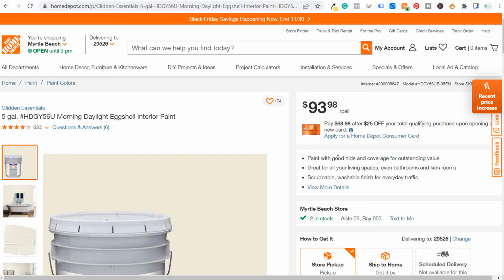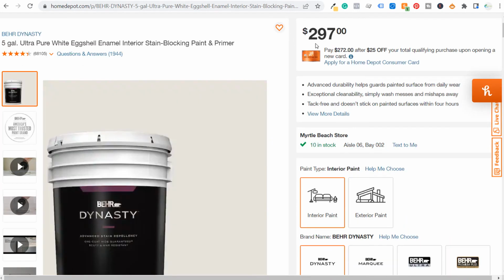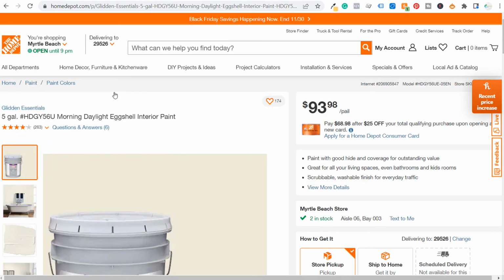The $93 paint is saying good hide and coverage for outstanding value, great for all living spaces, scrubbable, washable finish for everyday traffic, whereas the Behr Dynasty, you're paying more money. Advanced durability helps guard painted surface, exceptional cleanability, simply wash messes and mishaps away, tack-free, doesn't stick on painted surfaces within 4 hours. So Behr Dynasty is trying to win on quality, while Glidden Essentials is trying to win on price. So different unique selling propositions from 2 different products at way different price points for the same amount of paint.